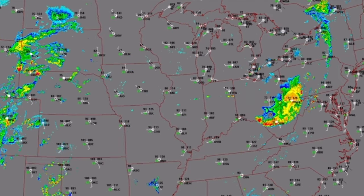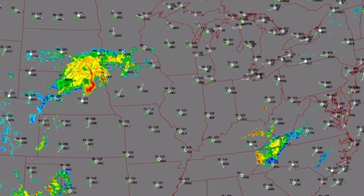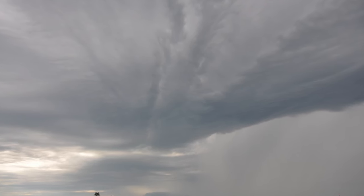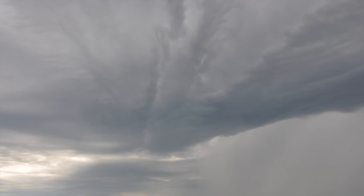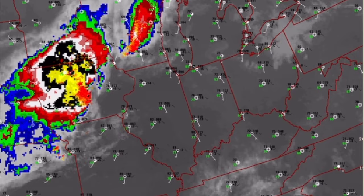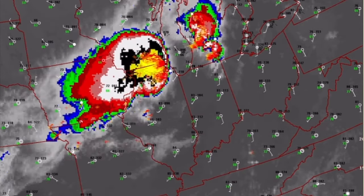At about 4:45 a.m. on Monday the 11th, we were awakened by heavy winds and the sounds of a storm upon us. We woke up the kids and headed to the basement. This was no ordinary storm though. What it ended up being was a derecho. We had never heard of a derecho before, but we soon learned of the damage that they could create.